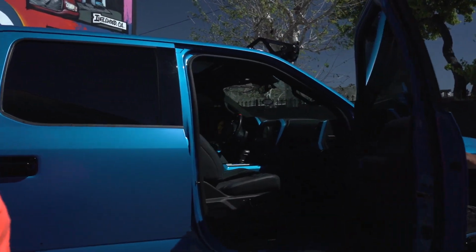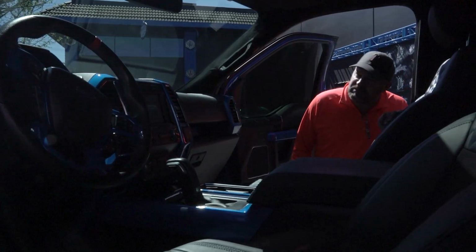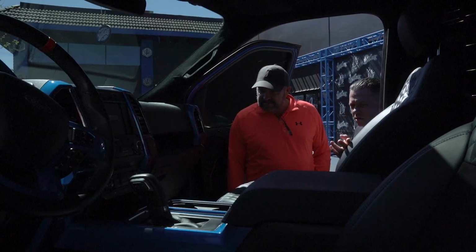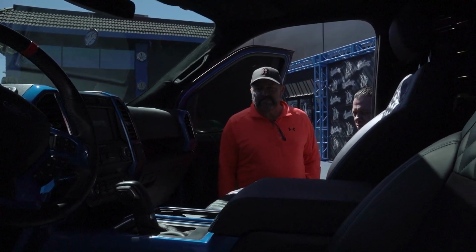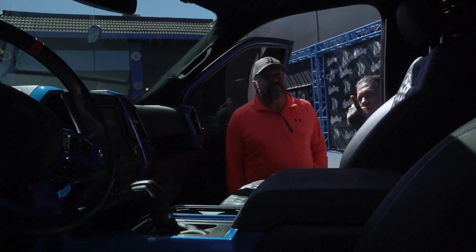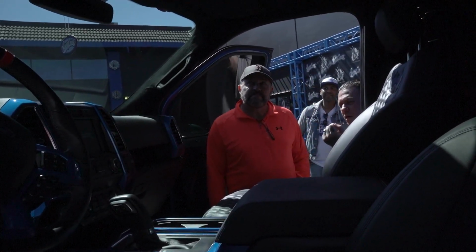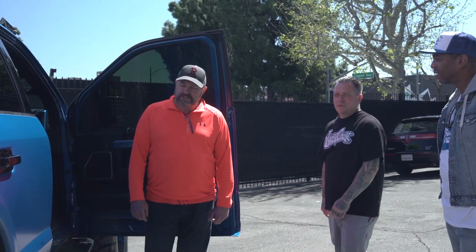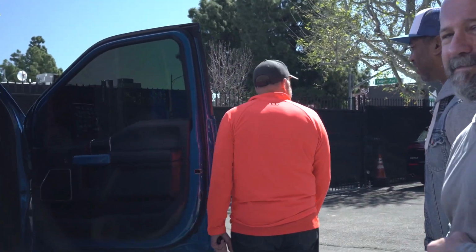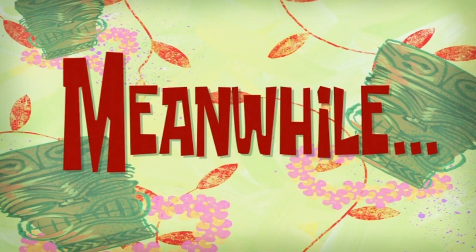Ta-da! Oh wow! Is that all custom work? Yeah. So custom leather, diamond stitching, suede insert, suede headliner. Made some of the switches in the headliner work for the lights. It's Tennessee ready, man. It definitely is Tennessee ready. When they said you were from Tennessee, I was like, oh, this truck is perfect for there. Yep. Meanwhile.